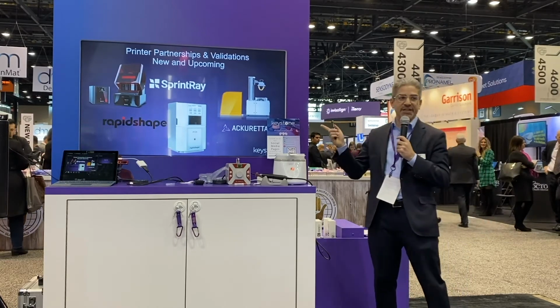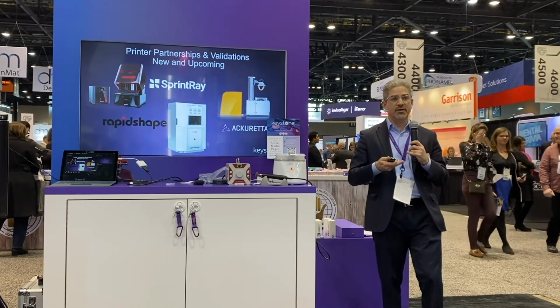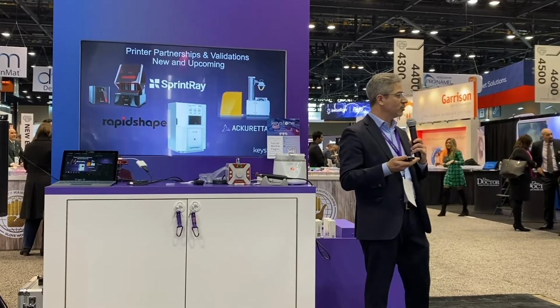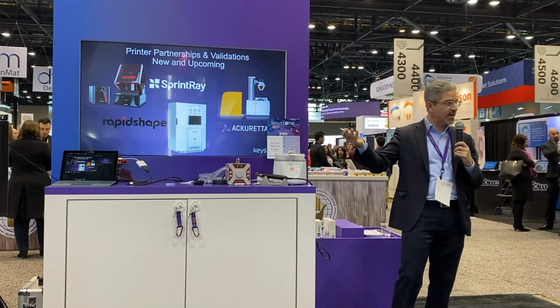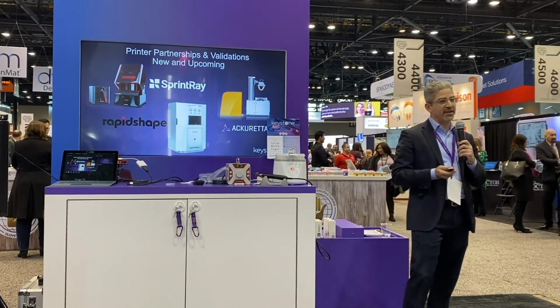The Accuretta FreeShape is a small LED printer. It's about $3,000 at retail. The light engine for an LED is not as strong as you will see in some DLP printers, but it will print. It will take a little bit longer, but you'll get a good result coming out of the Accuretta printer. RapidShape is a fantastic printer out of Germany.